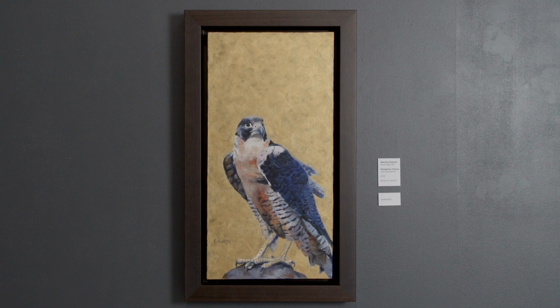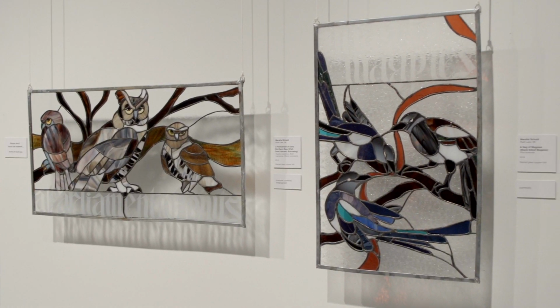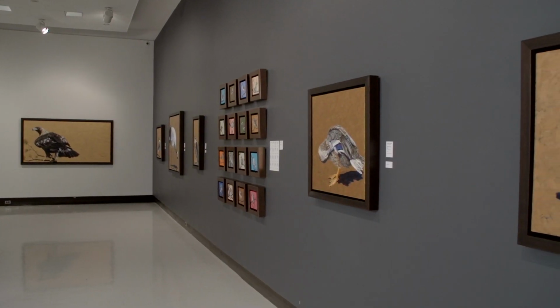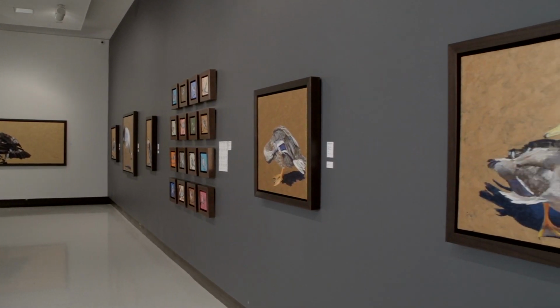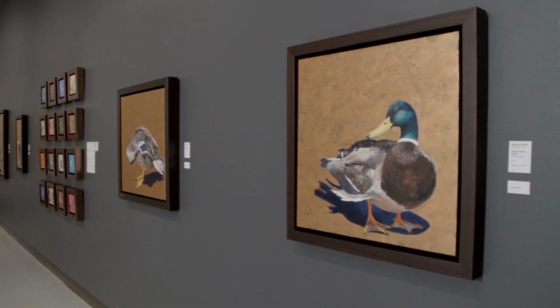Birds of a Feather is her latest exhibition, which incorporates painting, needlework, stained glass, and printmaking, showcasing the variety of birds across Saskatchewan, while making them the focal point of each of the 59 pieces, from an artistic and educational point of view. And so I use in this exhibition several different methods of doing that.